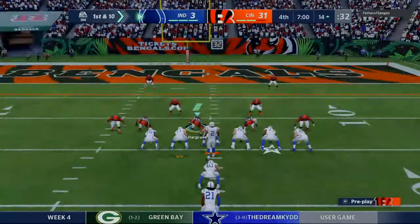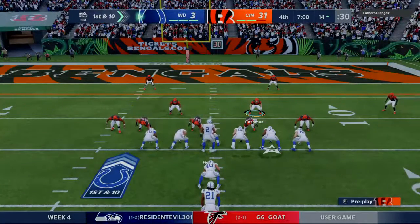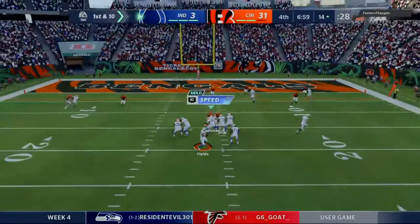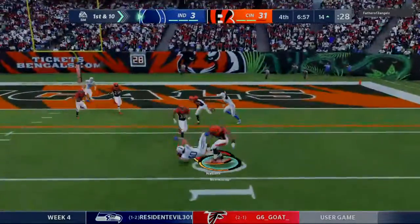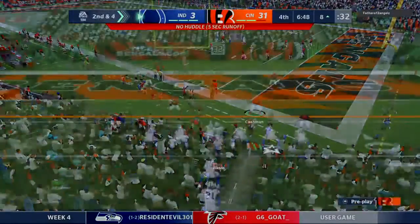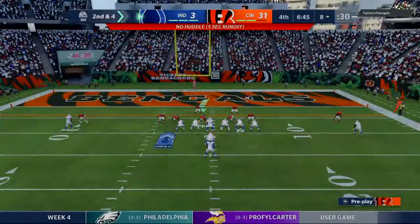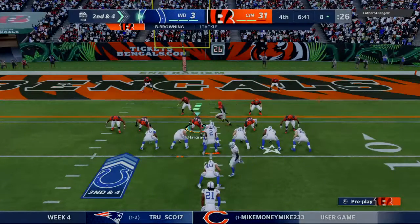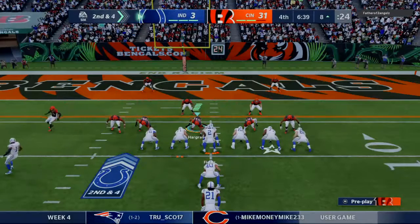Finally, a first red zone opportunity for these guys. It's 1st and 10 at the 14. Again, he'll drop to throw. This will be caught just inside the 10. And he's able to work it here to the 8-yard line. It'll be a gain of 6, and it'll make it a 2nd down at the Bengals' 8-yard line.